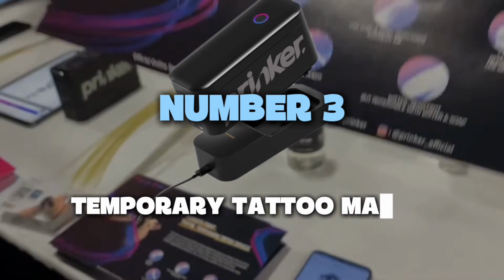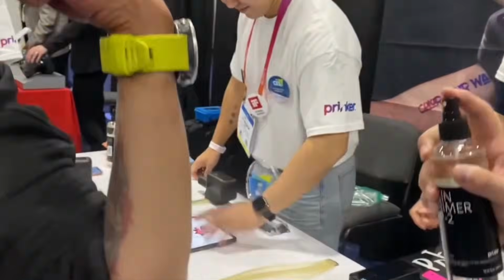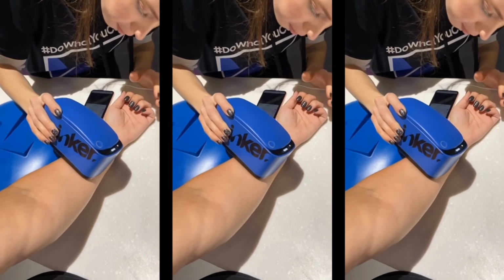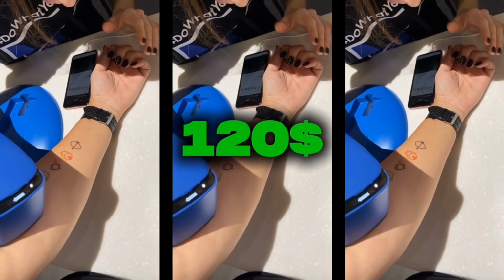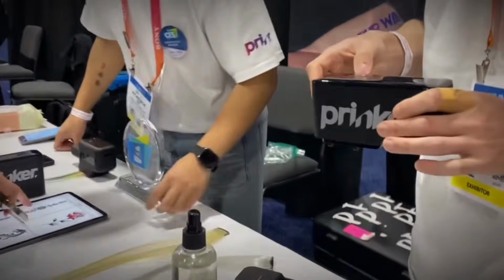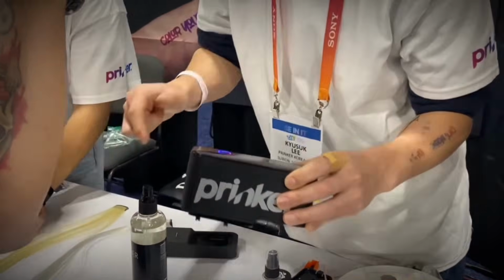Number 3. Temporary tattoo machine. Would you like a business you can carry in your pocket that grabs attention wherever you go? With a temporary tattoo machine, which you can get for around $120, you can offer an original and high-demand service. And the best part is that it works with all kinds of audiences and requires no prior experience.